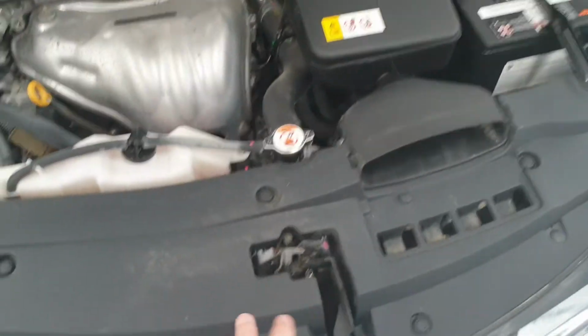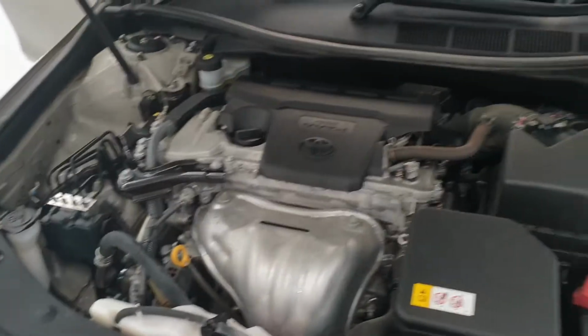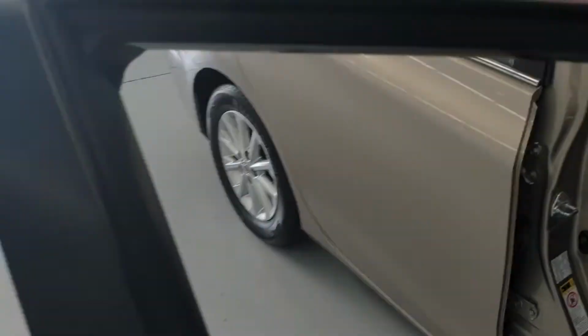It'll get a full groom as well. So you get bits of dirt and stuff here. That'll all get tidied up. So, but you know, general condition is really tidy. Alright, and lastly we'll pop round and I'll show you the boot as well.